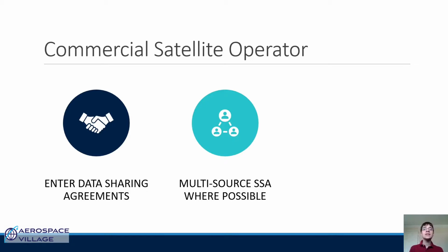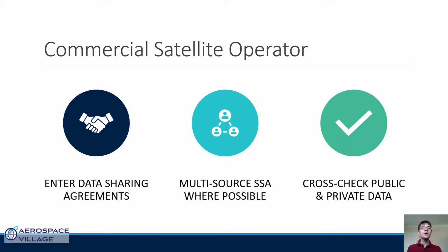You might also want to see if you can vet your data, right? There aren't any databases that fully match the US military's, but even something with 30% coverage at least gives you a second source for truth on those 30% of objects that they do know about. And you might think about also comparing your internal data with the public data from the US government. So you can say, hey, my database says a prediction that the US government doesn't, even though the source data should be the same. That's a pretty good indicator of compromise.